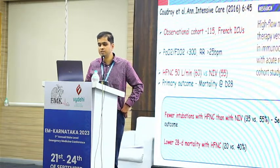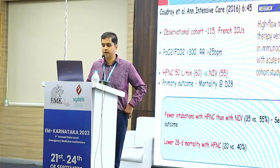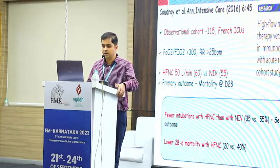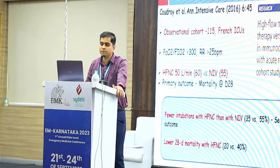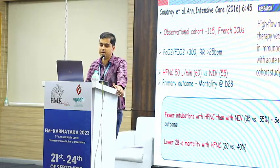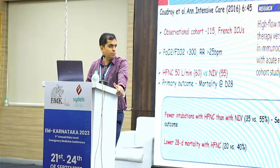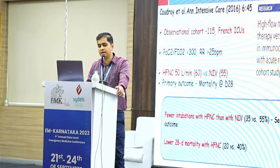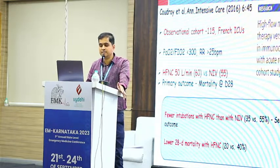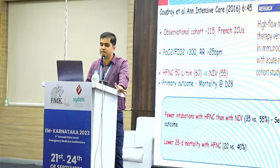So one more indication is immunocompromised patients. This is a trial published in Annals of Intensive Care 2016, which was an observational cohort. They included patients with a PaO2/FiO2 ratio less than 300 and RR more than 25 breaths per minute, and they compared HFNC versus NIV. The primary outcome was mortality at day 28. You have a lesser intubation rate with HFNC than NIV and lower mortality at day 28 with HFNC than NIV.